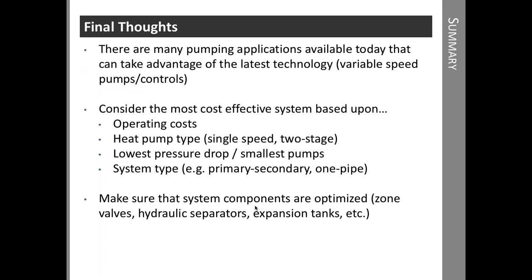Let's take advantage of the latest technology, which would be variable speed pumping, so we meet all the requirements. But we also have to look at system type. So we want to consider a cost-effective system based upon operating costs. That's, of course, important. We're picking a very efficient heat pump, so we want to look at the total system cost. Whether it's a single speed or two-stage heat pump, that has a bearing in how we design the system, because we want to take advantage of that part load operation with even lower flow rate.